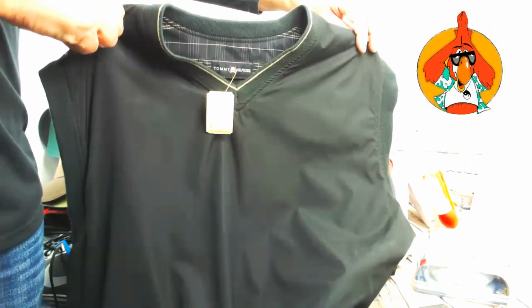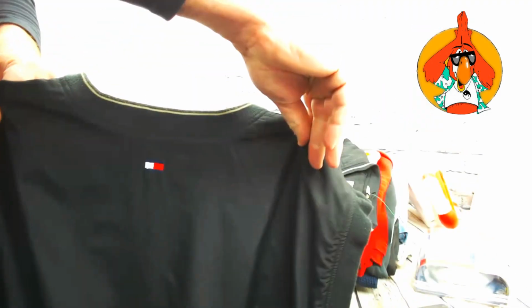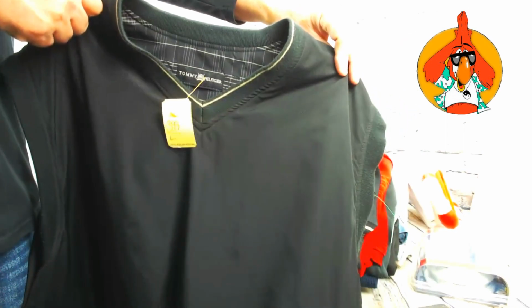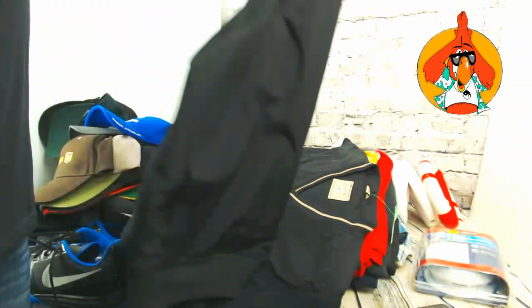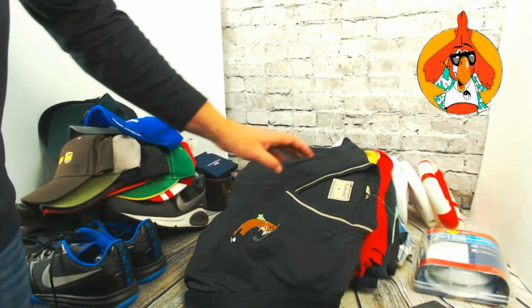So here's a nice, I'll let you see this. Just a nice Tommy Hilfiger golf vest. It's got a little flag on the back. These little golf vests will start doing really well as spring approaches, so I picked up a couple nice vests.